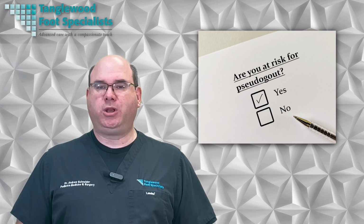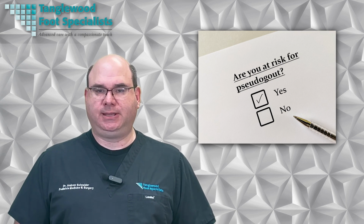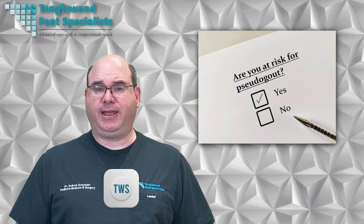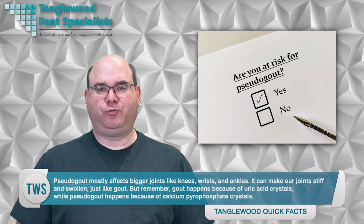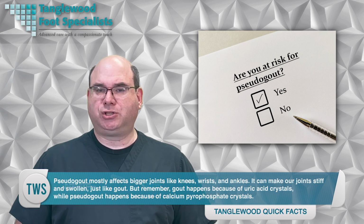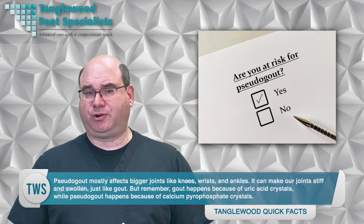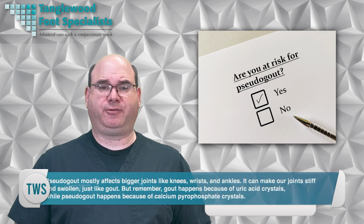Pseudogout happens when crystals called calcium pyrophosphate form in the joints. These crystals can cause inflammation and make your joints feel like they have arthritis. Pseudogout mostly affects bigger joints like knees, wrists, and ankles. It can also make your joints stiff and swollen, just like gout. But remember, gout happens because of uric acid crystals, while pseudogout happens because of calcium pyrophosphate crystals.